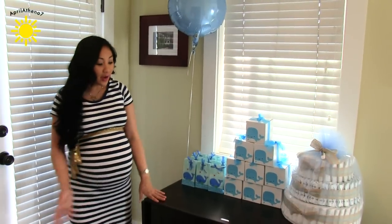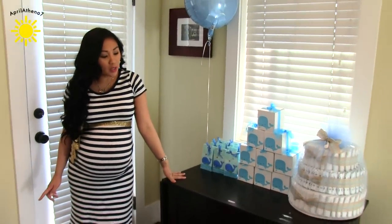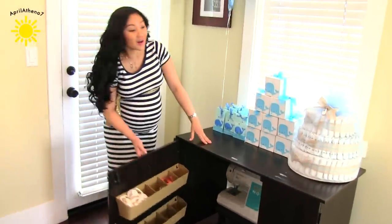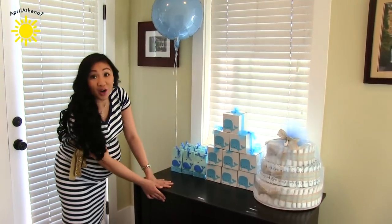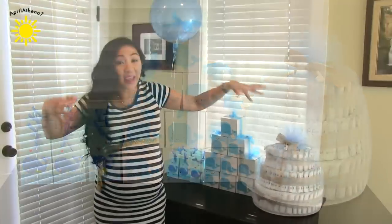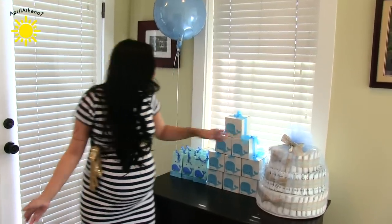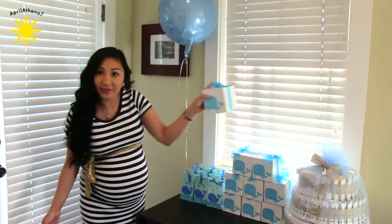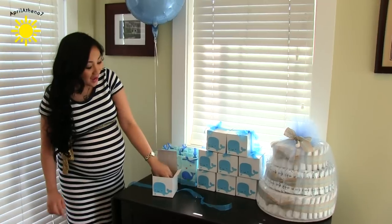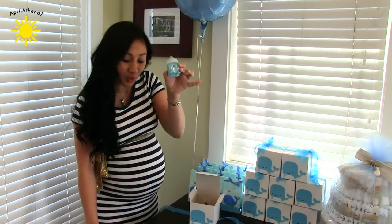So here is my craft table that I actually bought on Amazon. It actually has my sewing stuff in here, and we actually use it to store our party favors. This is an Honest Company diaper cake that I bought from the Honest Company. And then I bought these boxes, they're favor boxes, from an Etsy seller, so they're handmade. And at Party City, I bought these bottles, and also the blue M&Ms to put inside as a party favor.